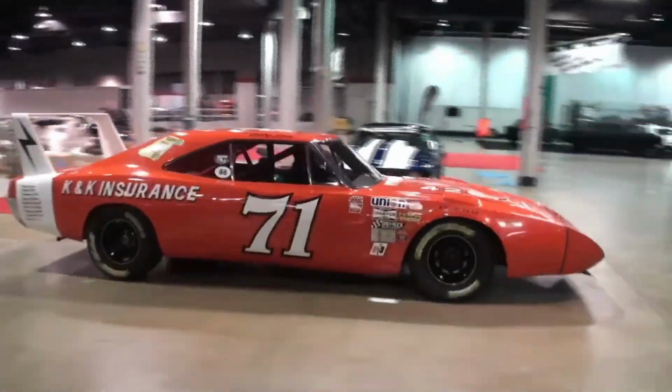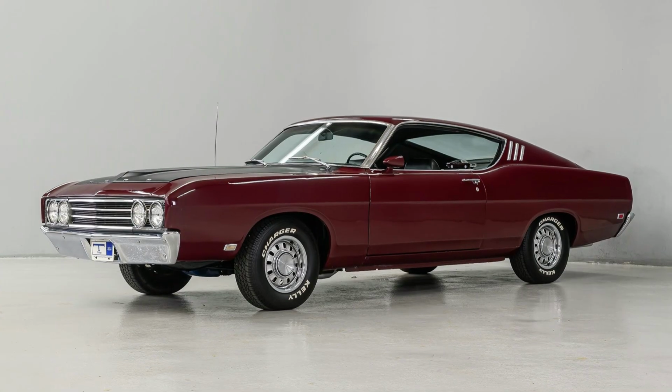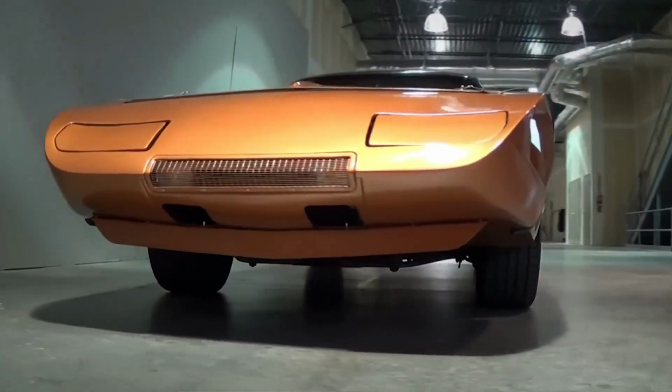The Charger Daytona was one of the Winged Warriors Club, along with the Plymouth Superbird, Ford Torino Talladega, and Mercury Cyclone Spoiler 2. But here's the kicker. NASCAR changed the rules after realizing these aero cars were just too dominant.